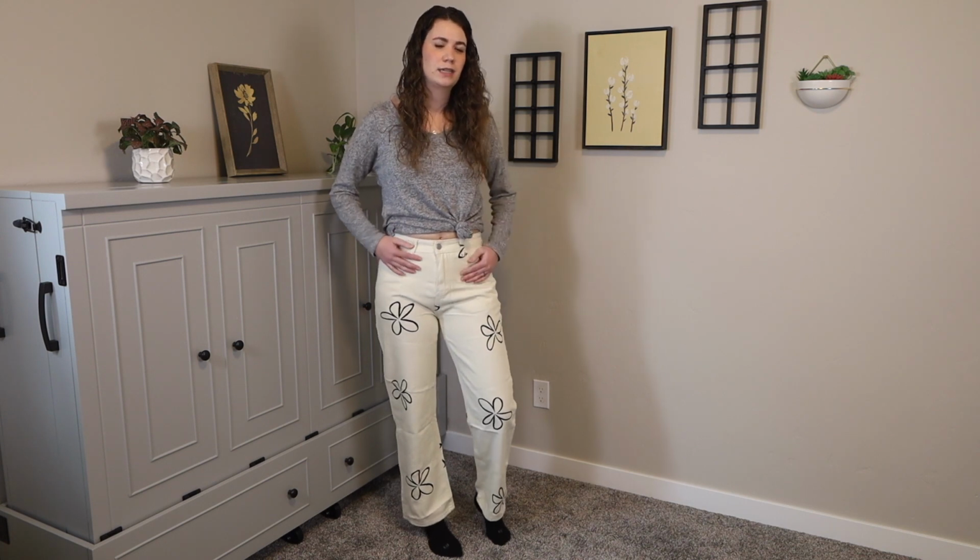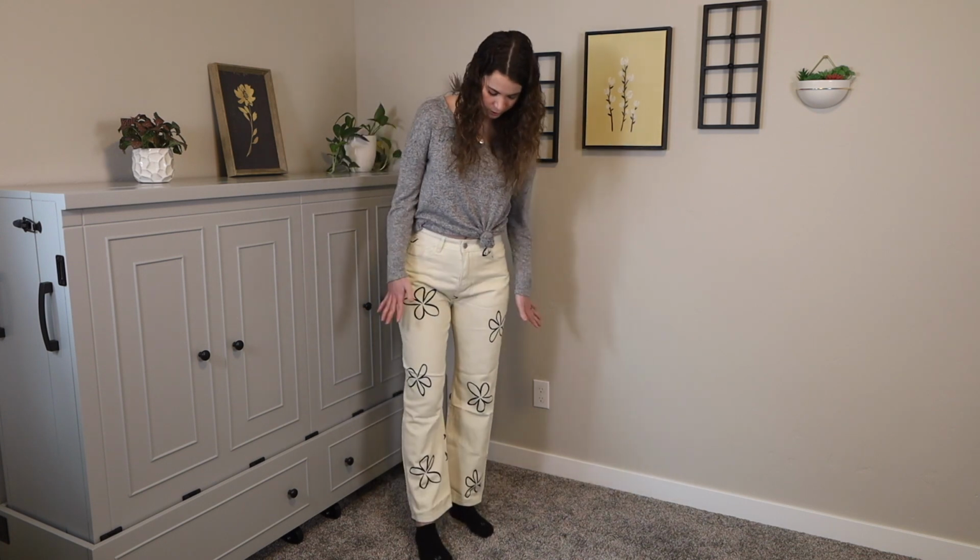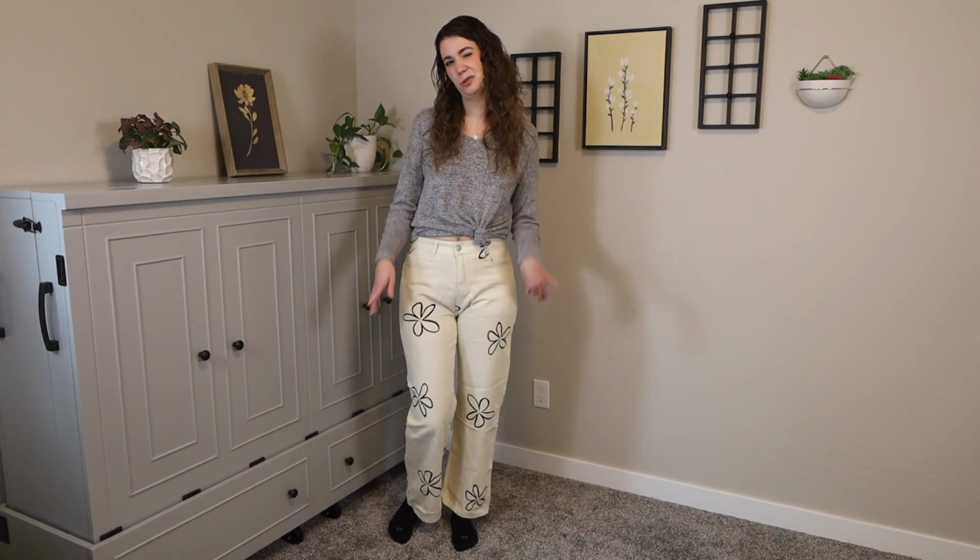I feel like the waist feels a little bit too tight, and I wish that they were an inch or so longer. I think in terms of a statement jean, these are nice. They're not totally out there. They're not super bright colors like we might see coming up here. So I think these are really nice. I just have those few things that I would maybe tweak a little bit.